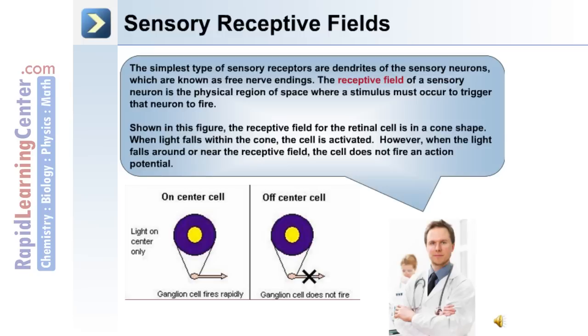The receptive field for the retinal cell is a cone shape. When light falls within the cone, that particular cell is activated. However, when light falls around or near the receptive field, that particular cell does not fire an action potential.